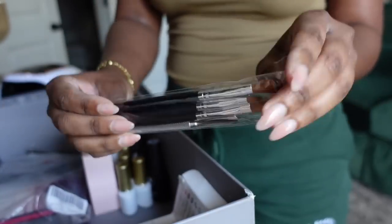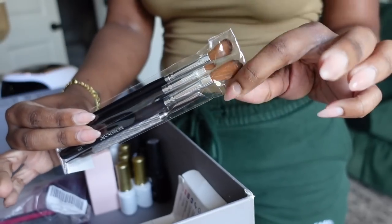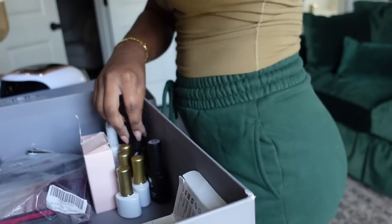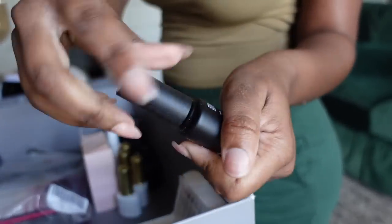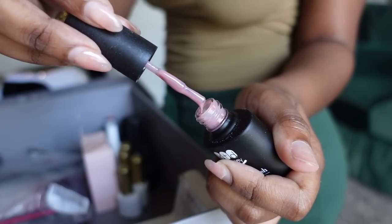It just came with these three brushes. I use the medium size, so not the small one, not the big one, but the medium one. And then my nail polishes are all over here. I've been really liking this brand, this really pretty pink color. It's a really nice mauve pink.